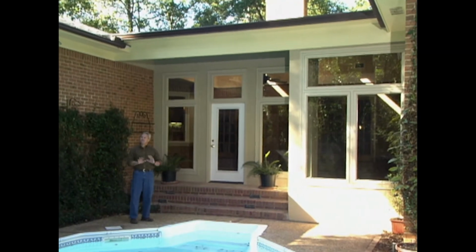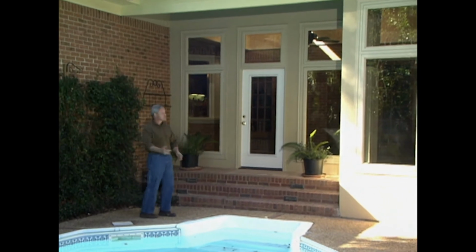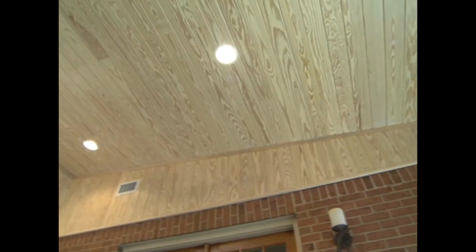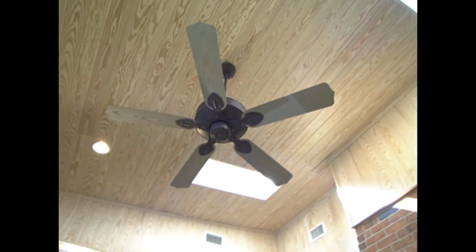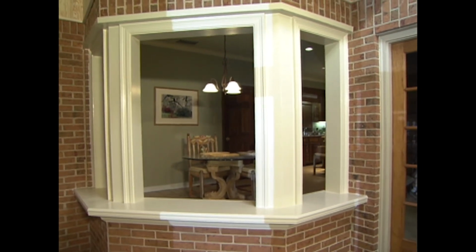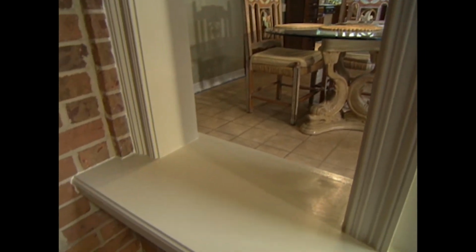This sunroom is completely finished and ready for the homeowners to start enjoying their new space. Now outside, the stucco, the windows, and the transoms just looks great. Inside, our wood ceiling has been completely stained and all the woodwork has been freshly painted, including the area around the bay window where we removed the windows and created a nice little bar area. All we need there, just a few bar stools.